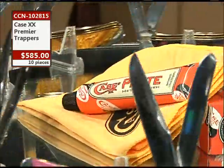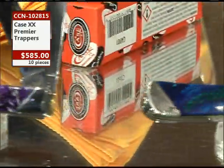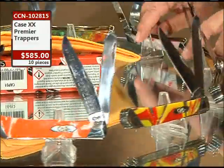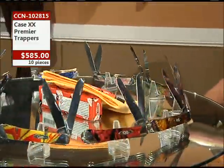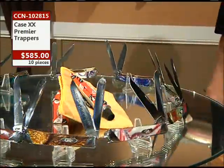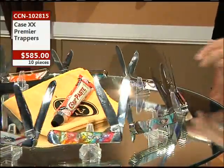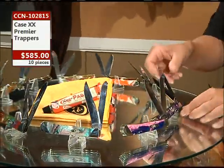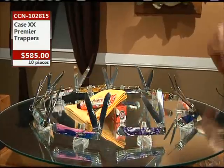Now, actually, Case has 20 different Coralon trappers. And you will see the second 10-piece collection coming up in Todd's show. So you guys stay around for that, because there's only 10 of each set. We have 10 of the Premier Trappers and then 10 of the one there in Todd's set. I know, I totally redid it. These setup guys are looking at me like, what just happened? But they're beautiful. These case knives are beautiful, and there's just so much color.